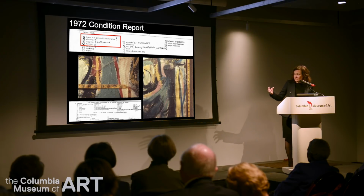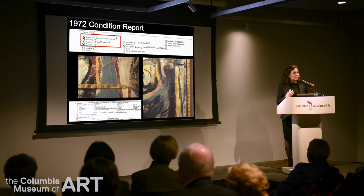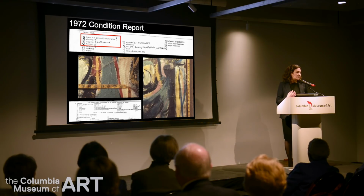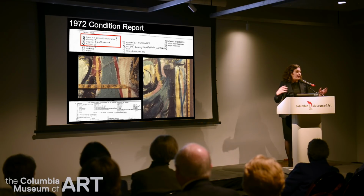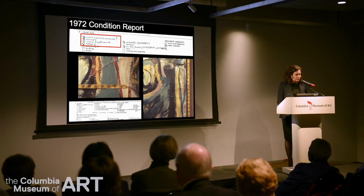And it's really interesting to think about how these small damages actually are a form of visual noise that really disrupt the movement of the brushstrokes. And movement in a painting like Mural, which is all about movement, is crucial. And so that was something that we spent a great deal of time thinking about once the painting arrived at the Getty as part of the conservation treatment.